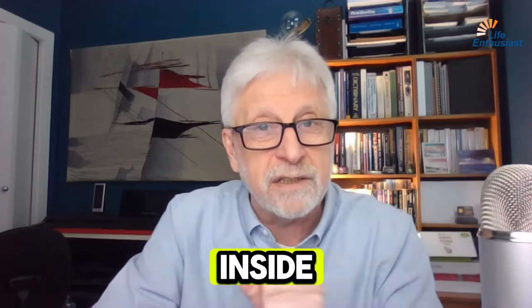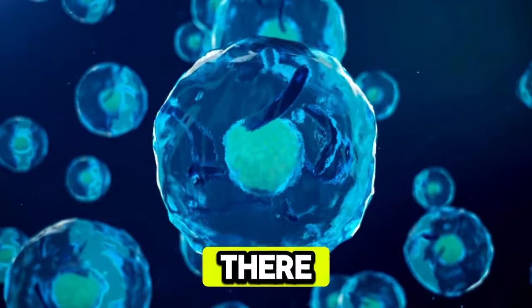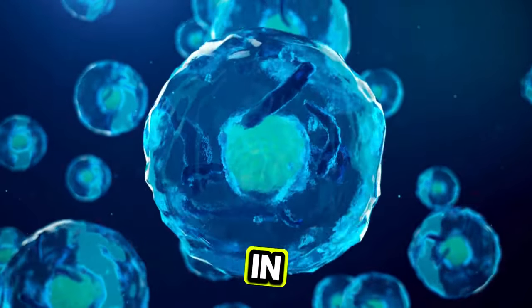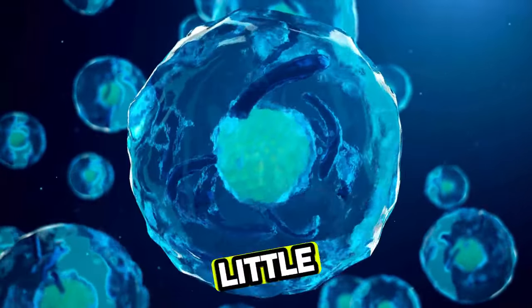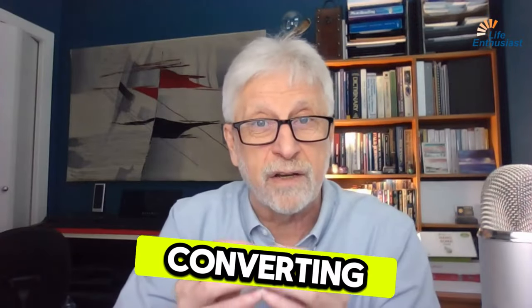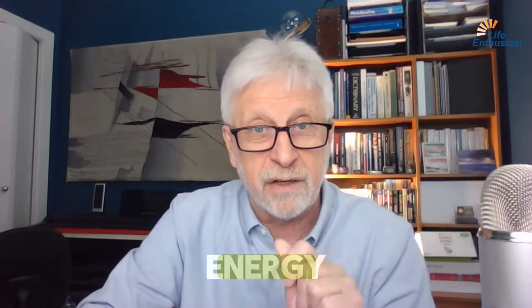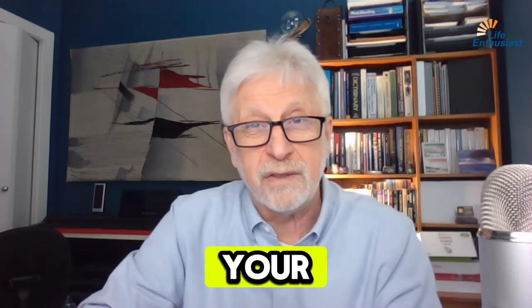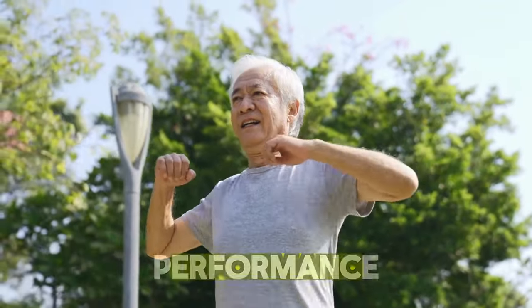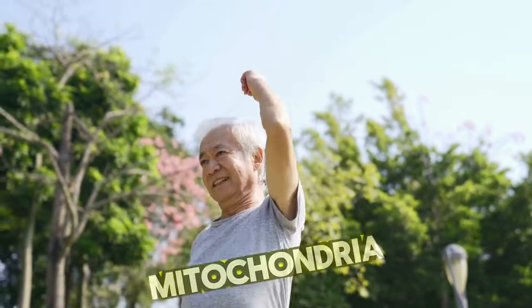Second thing, they get inside the cells. And inside the cell, there are mitochondria. For example, in a heart muscle cell, there are about 10,000 mitochondria inside every cell. And these are the tiny little furnaces that are actually converting food into energy. So when these mitochondria are optimized, you will be converting food into energy well, and your blood glucose levels will be optimized, your tiredness goes away, and your performance is improved. So many markers are right when your mitochondria are working well.